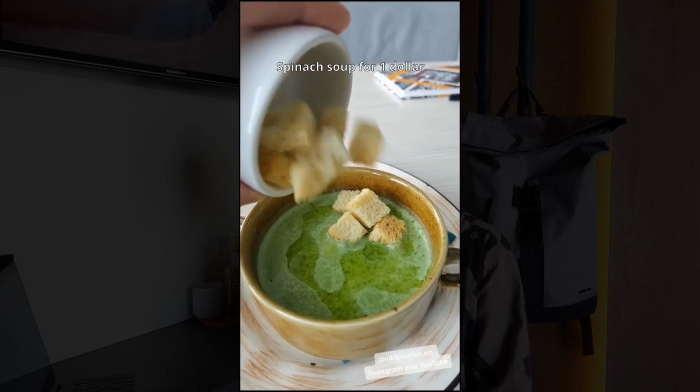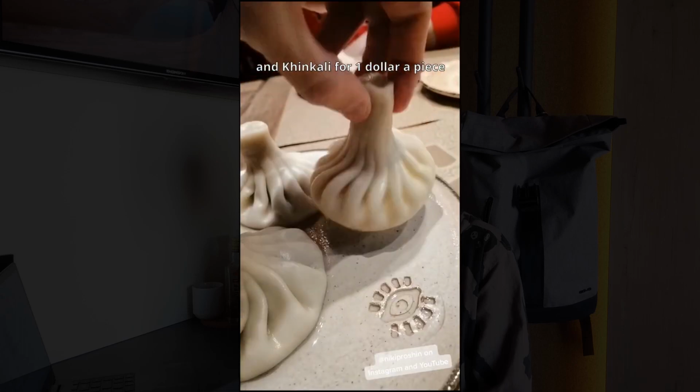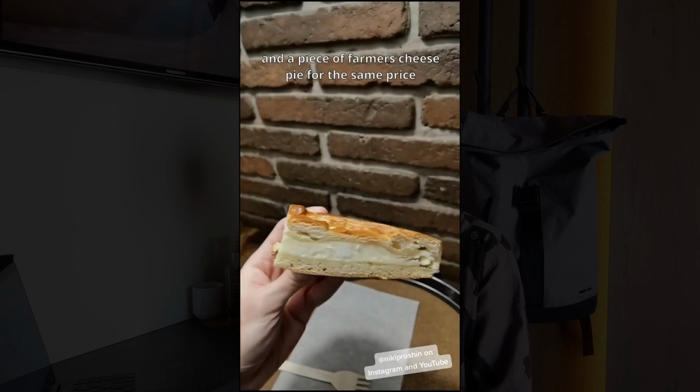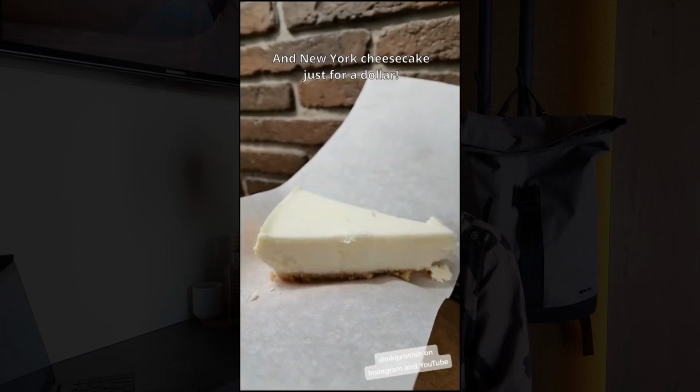Spinach soup for $1. Authentic Georgian hachapuri for $4 and hinkali for $1 a piece. A piece of onion pie for 50 cents and a piece of farmer's cheese pie for the same price. A New York cheesecake just for $1.